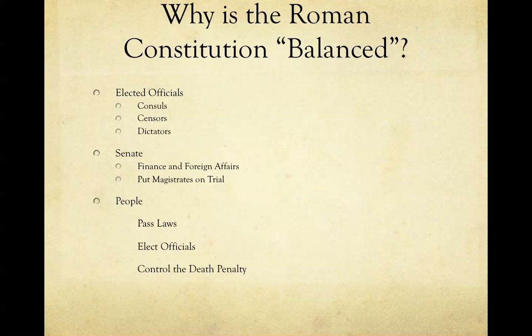They can examine the political careers of elected officials, and if they find that they have committed some kind of crime, treason, bribery, what have you, they can put those magistrates on trial. So the Senate has great responsibility in financial matters and foreign affairs. They can also check the powers of elected officials and put them on trial if they misbehave. Keep in mind that it's the elected officials, the censors, who say whether or not members can be in the Senate. So a nice check and balance there.